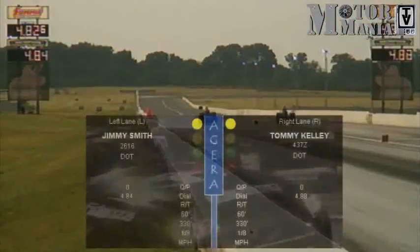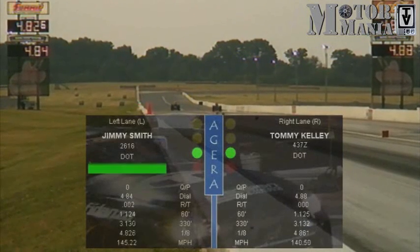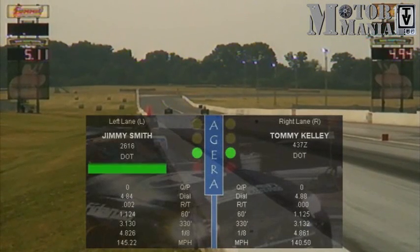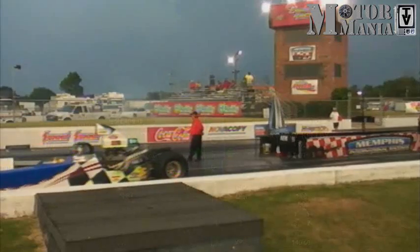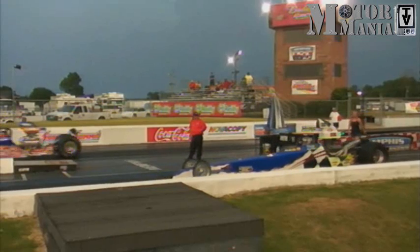Woo! I tell you what, tear him down, boys. Perfect light for Kelly, and he loses as he breaks out. Perfect 002 light for Smith. He breaks out a little bit less. Double breakout win. Smith goes to round 2. What a race.